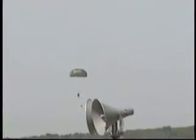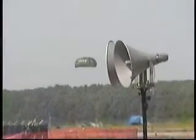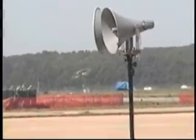All right, you see the assault is underway right now as the troops who landed first are attacking the opposing forces and securing the airport. And if you listen, you may even hear the gunfire.